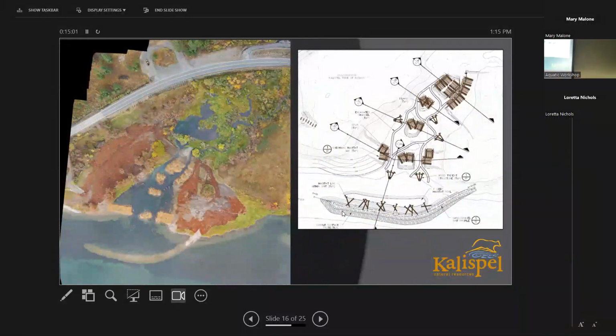So here's the completed project. Water actually has come up on this picture, so the spit, as maybe you can tell, is mostly underwater. This picture was taken around the beginning of November or so.